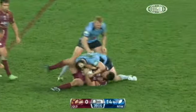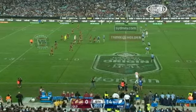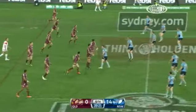The first 40 finished in explosive fashion when a couple of rugby league's toughest characters sized each other up in centre field.